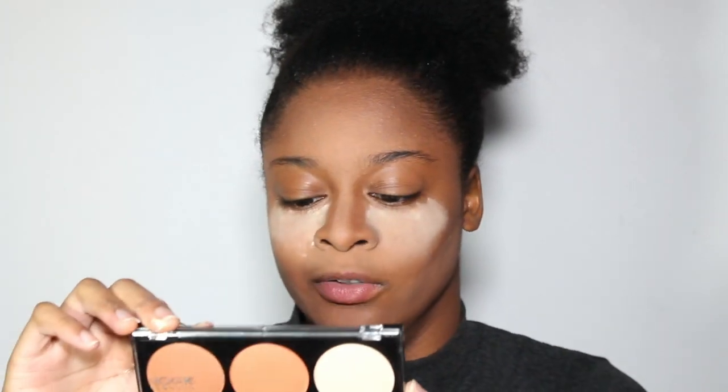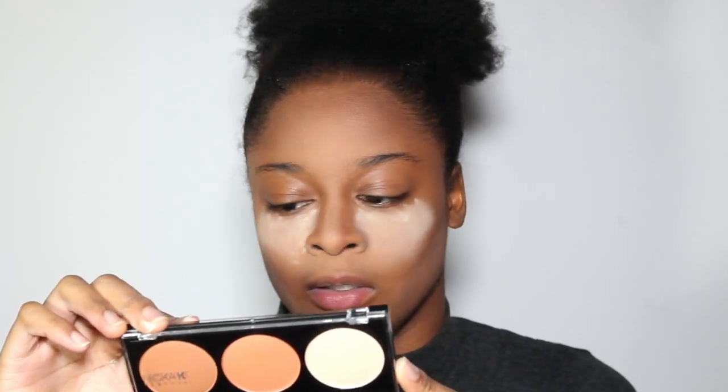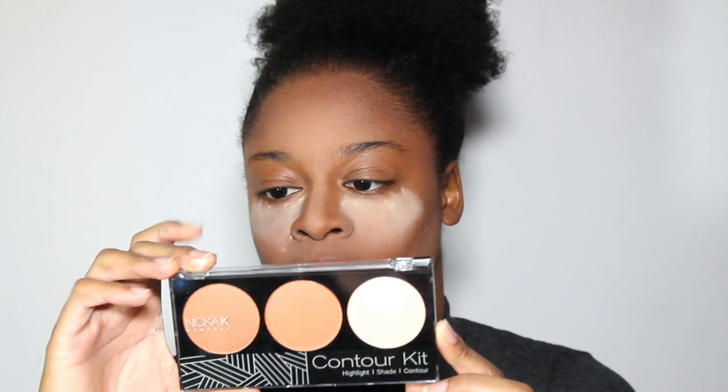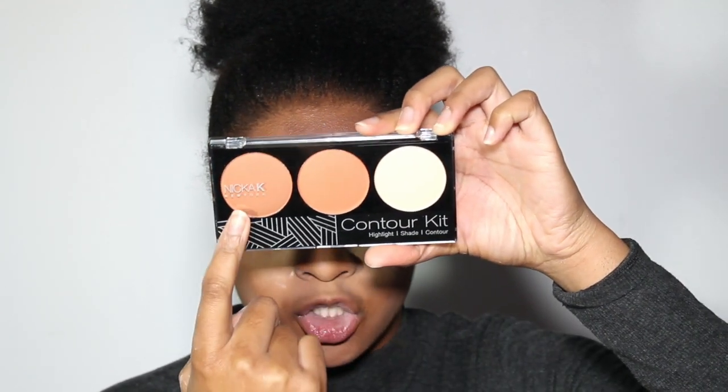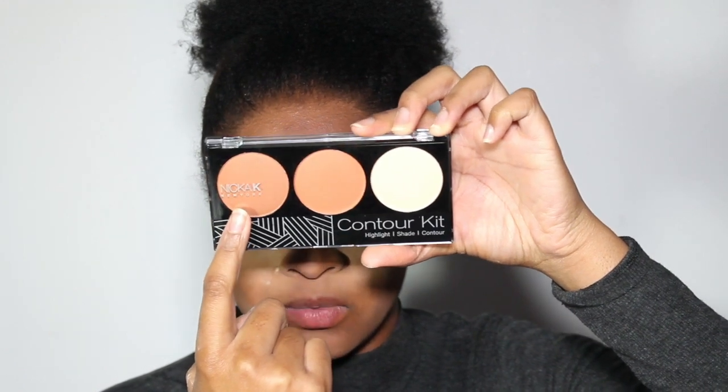So now that I set my highlighted areas, I'm going to go ahead with the NICKAK contour kit. Now, I don't know if you can see this, but these shades do not really look like they would fit me. And this was the shade in CK02, which looked like it was the darker shade that I could find over there, the darker palette I mean. So what I'm gonna do is set my contour using this shade right here. It seems like the darkest shade.